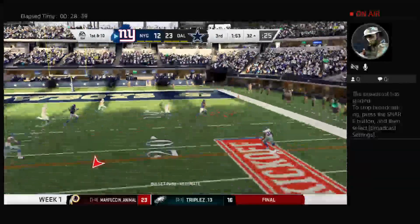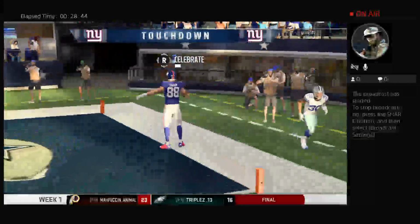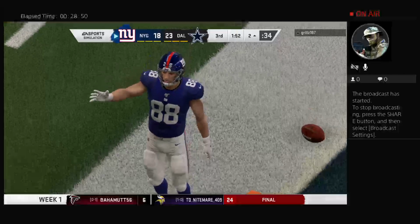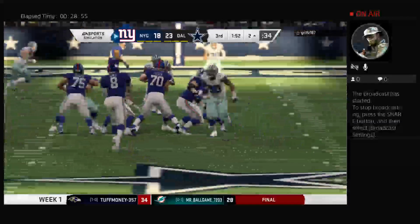Now a play fake here on first down. This will be caught inside the 10. Touchdown, Giants. Evan Ingram with now 3 Week 1 touchdowns. And the Giants able to get this back within a touchdown.